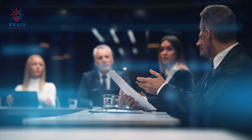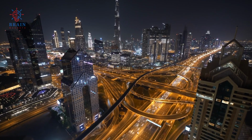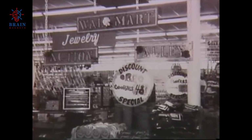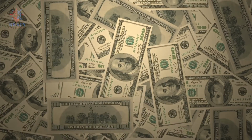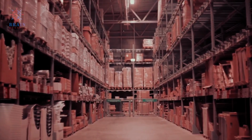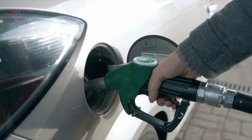Case study of Wal-Mart. Wal-Mart is the most famous American success story. In just 60 years, it has grown from a small store in northwest Arkansas to the world's biggest retailer. From its first location, it has grown to have more than 10,500 around the world and makes $573 billion every year. Wal-Mart, like other retailers, still has to deal with problems like supply chain problems and rising fuel prices.